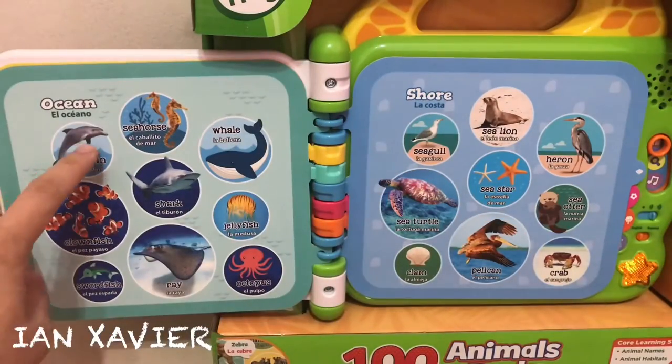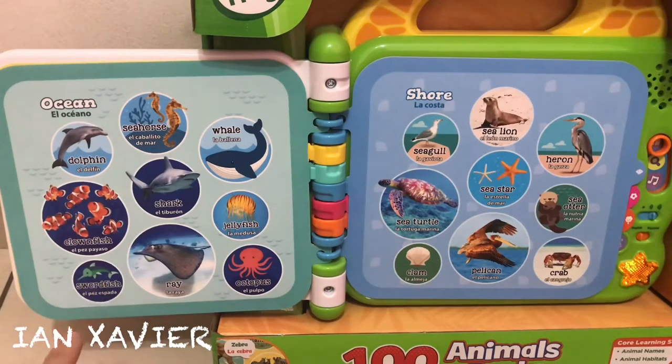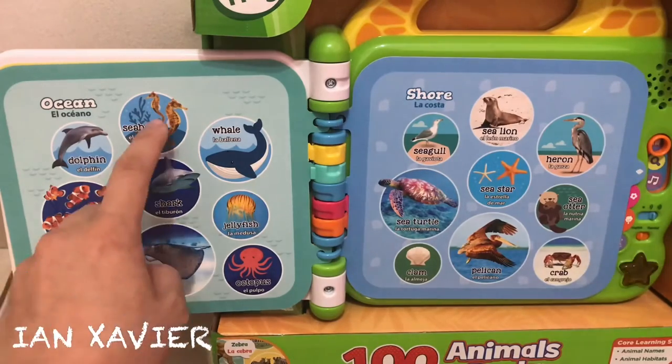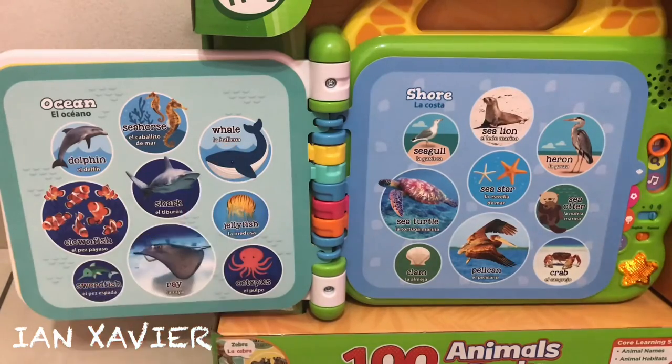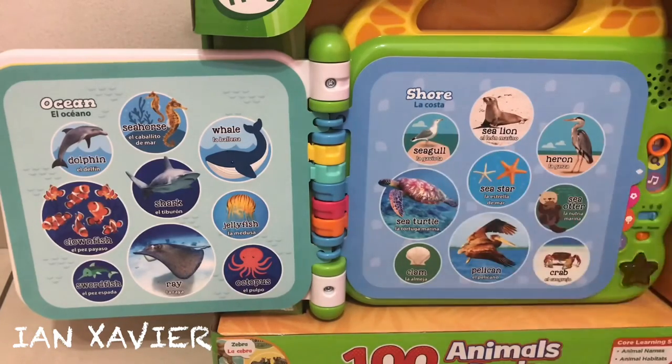Ocean. Dolphin. Clownfish. Swordfish. Ray. Shark. Seahorse. Whale. Jellyfish. Octopus. Sea lion. Seagull.